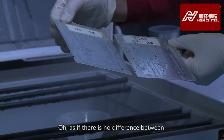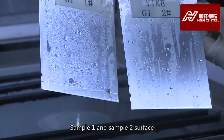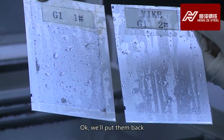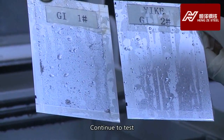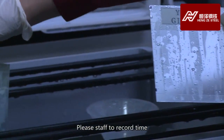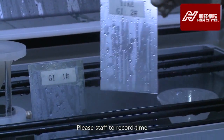Oh, it looks like there is no difference between the surfaces of sample 1 and sample 2. Okay, we'll put them back and continue the test. After 24 hours, we will again see what happens. Please have the staff record the time.